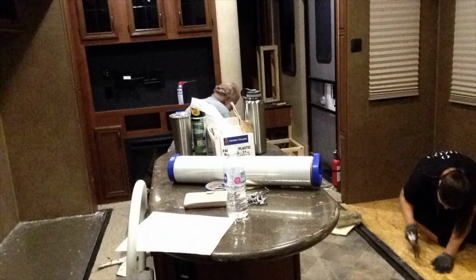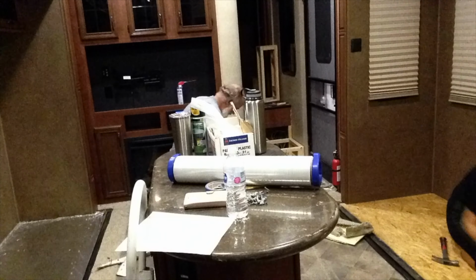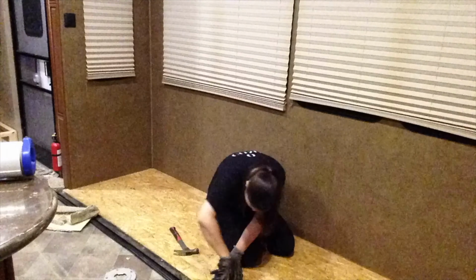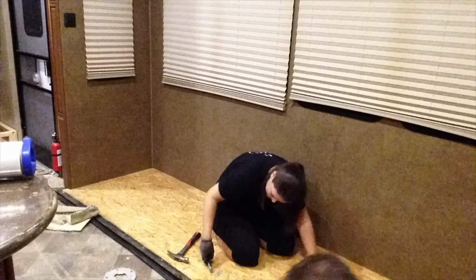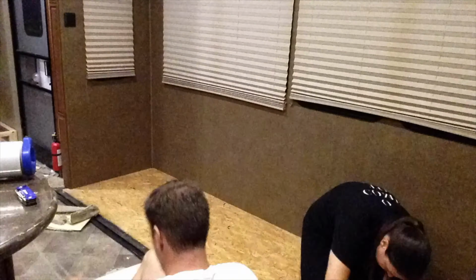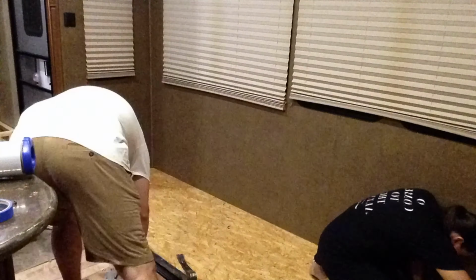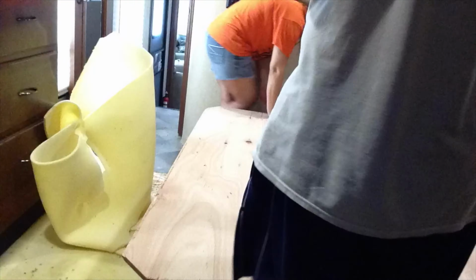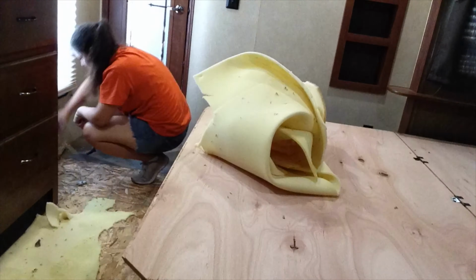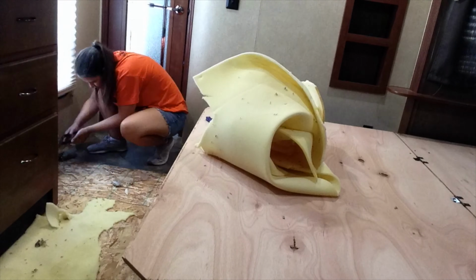Also know that measurements will be really hard to get, and like angles and things you'll have to cut and shave off and try to get things right to fit. It's just not the same as a house. My husband and I would much rather remodel a house than we would an RV again ever after this. So glad it's done, but in the process we ran into a lot of little kinks and a lot of things that were like banging our head going, why is this not working?